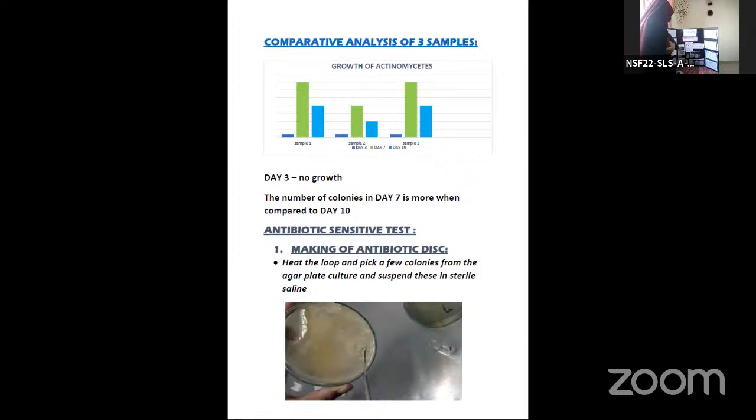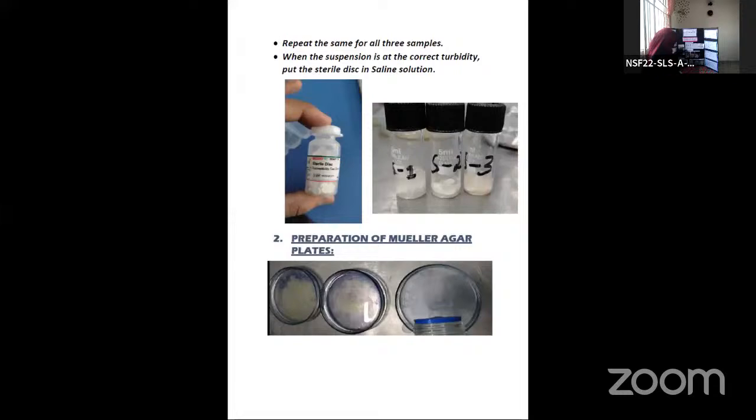So now I have the colonies with me. How do I check whether these are sensitive or resistant to bacteria such as E. coli? Now we need to do an antibiotic sensitivity test. With that, first I took the loop and heated it and picked the colonies from the agar plates. Then I suspended it into the saline solution.